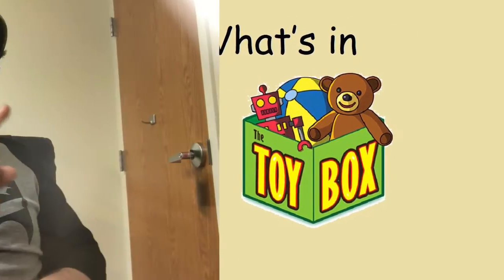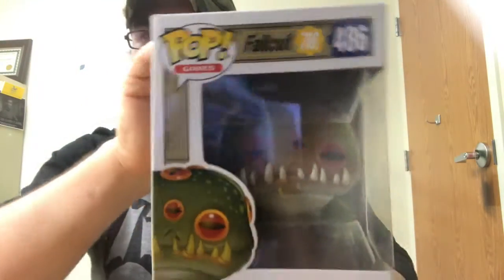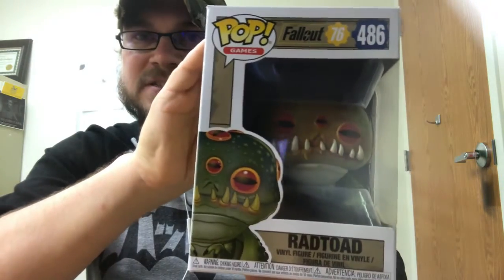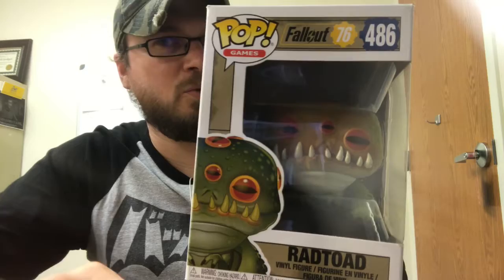So let's go ahead and just get started with this new segment of What's in the Toy Box? So let's go ahead and go to our first item. What we have is a Funko Pop from the Pop Games Fallout 76 collection. Rad Toad. It's number 486.